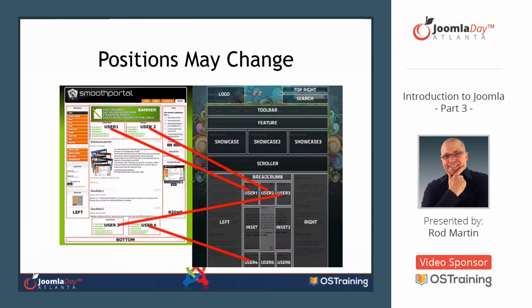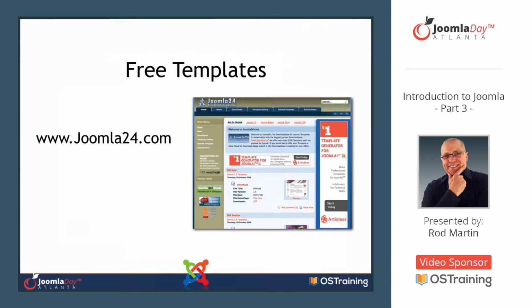So that's a big distinction in content management systems. So where do I get templates for Joomla? Well, there's thousands and thousands of them. There is no official template extension directory like there is for extensions at Joomla. So you can Google Joomla templates and literally find thousands of them. A good place to start would be Joomla24.com. Pretty much all the free templates are listed there.